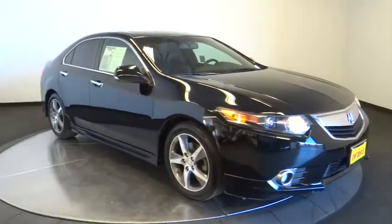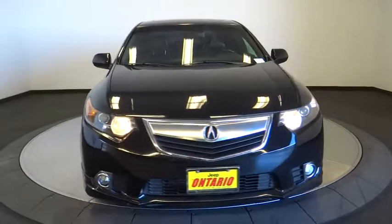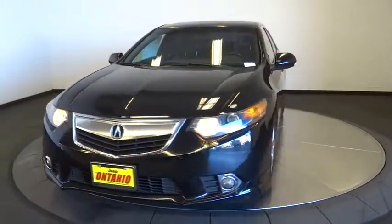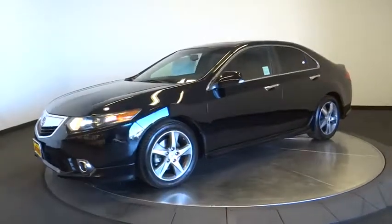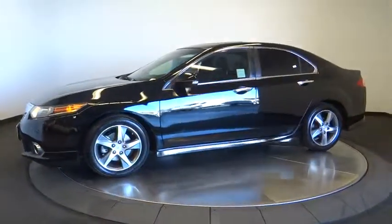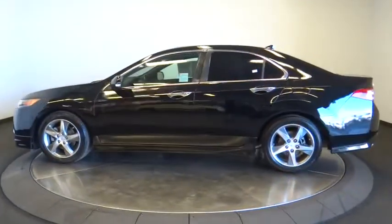The 2012 Acura TSX. The Acura TSX uses quality materials and is built with excellence. It comes equipped with a spacious interior and an impressive list of standard features. This vehicle has less than 70,000 miles. Here are some of this vehicle's great options.